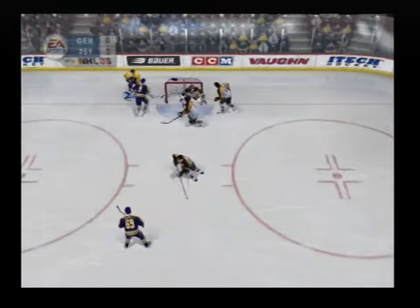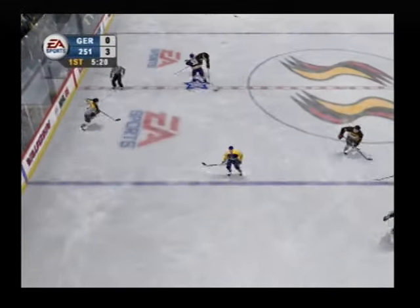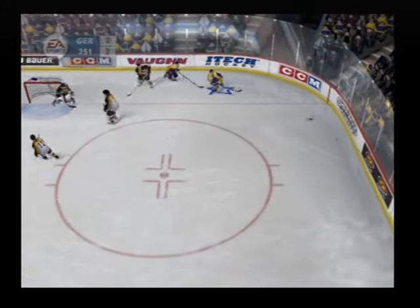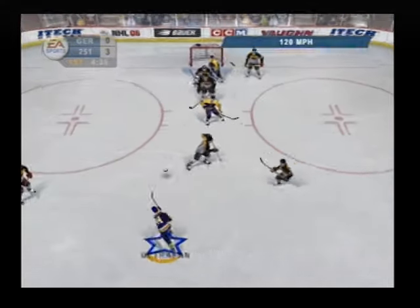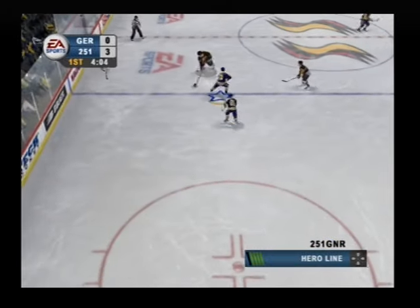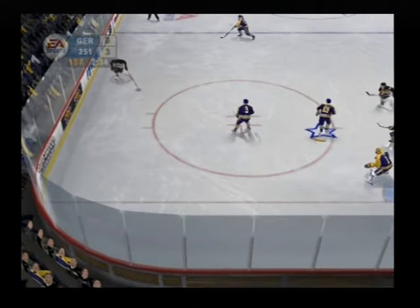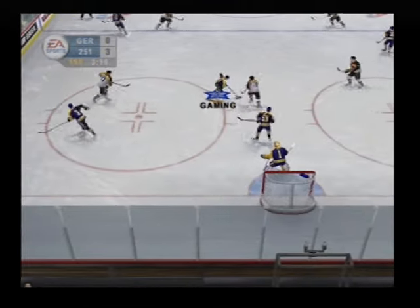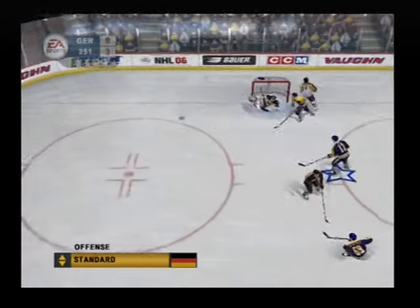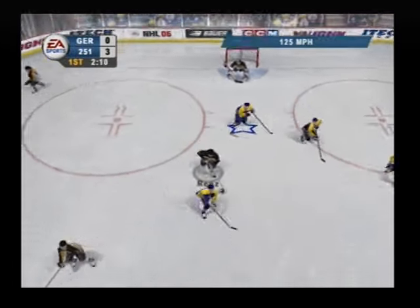Into the corner he goes. Out they come. Hecht beats out the icing call. Hard shot right on. He blocked it. That's a great play. He gets laid out. It's 2-on-1. Here's a chance. Kolzig with a huge save. Another shot. He keeps stopping the puck.